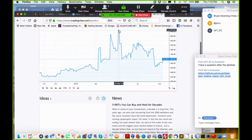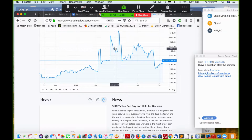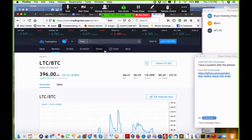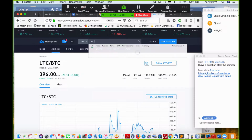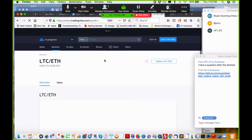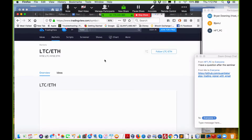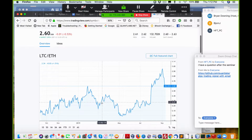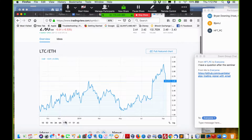Yes. And that's when I was doing really well between Litecoin against, actually a better one was Litecoin and Ethereum. And this was on Binance. So if you look at Litecoin and Ethereum, this was nothing but a steady line up, year to date, between December and about April, May. This was an awesome trade.